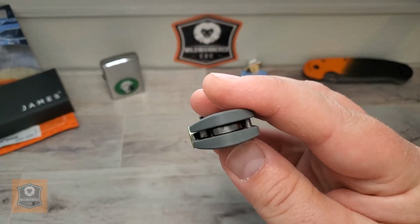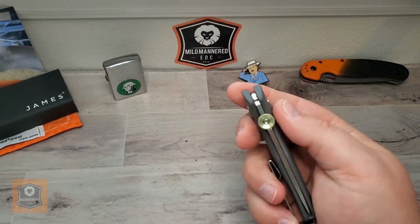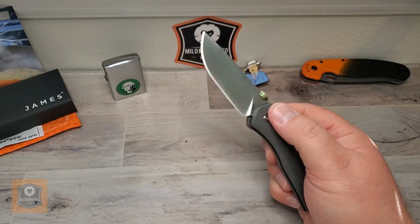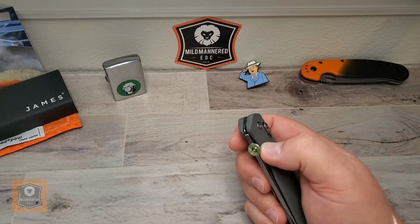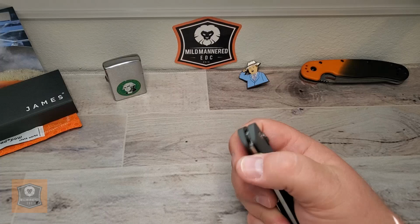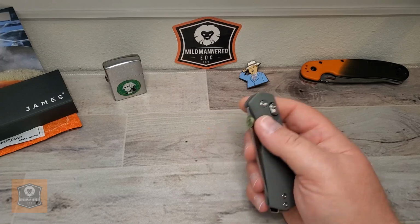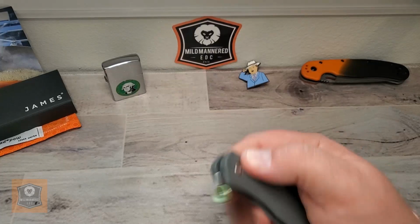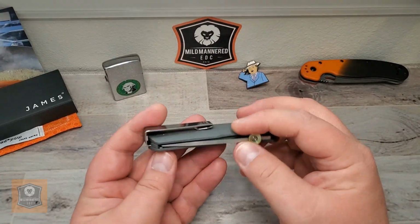And it is running on phosphor bronze washers, which is a nice touch. Nothing to complain about there. So overall, I think it's got a pretty darn decent action. A good action. It's smooth. It's not the most whatever, but it's pretty darn fidgetable. And I've never had an issue opening or closing this knife at all.